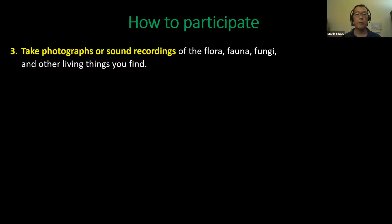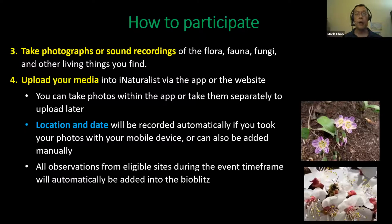Furthermore, how to participate. So once you have an account and once you find yourself on a Land Trust preserve, you take photographs or sound recordings of the flora, fauna, fungi, and other living things that you find. And then you upload your media, your photographs or your sound recordings, into iNaturalist via the app or the website. And you can take photos. I believe you can do sound recordings too within the app, or take them separately. You can do it within the app, or you can take photos separately and then upload them later.